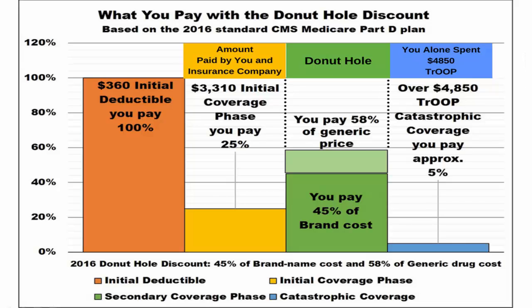When you first start up your Part D, you're going to be in what's called the initial coverage phase. You may have your deductible, which if it has a deductible for all of them, you're going to pay that first $360. Again, this deductible can be lower on some plans, but for the majority of them, it's $360. During the initial stage and after your deductible, if there is one, the amount spent before you go into the donut hole is $3,310. Now, please keep in mind, this amount is paid by you and the insurance company. So when you and the insurance company combined spend $3,310, that is going to put you in the next stage, which is the donut hole or the gap.